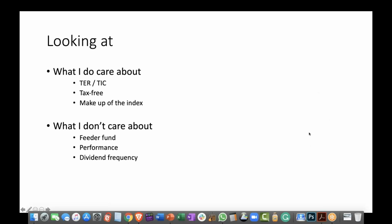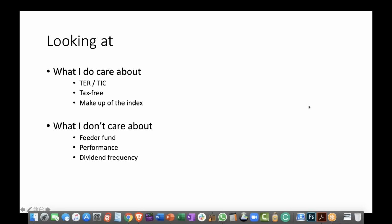And then, of course, dividend frequency doesn't matter. Is it paying quarterly? Is it biannual? Heck, maybe even an annual dividend. I'm not going to be overly worried by the frequency of that. Now, for some people, dividends matter a heck of a lot. For me, they're not. I'm not at that point in the process where I'm particularly worried about the dividend, so I'm not overly stressed by that.